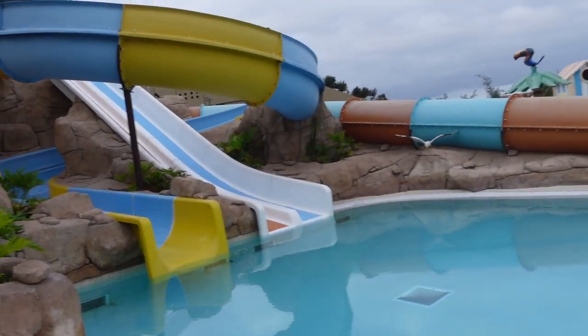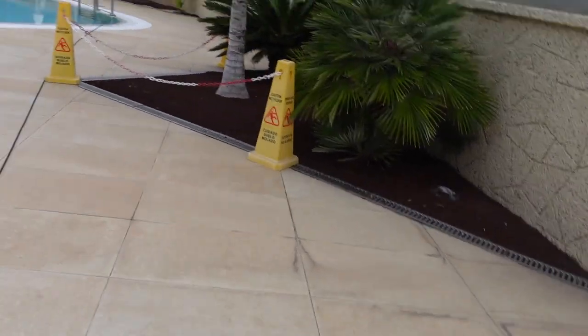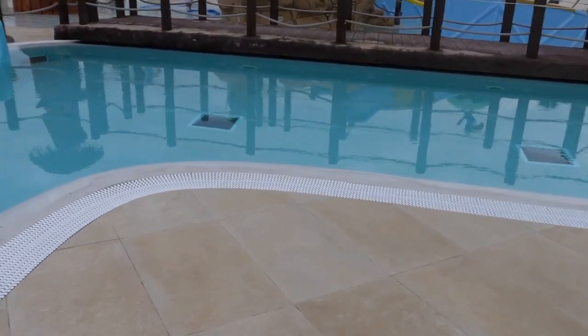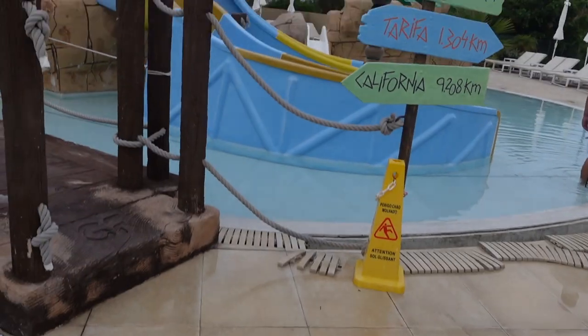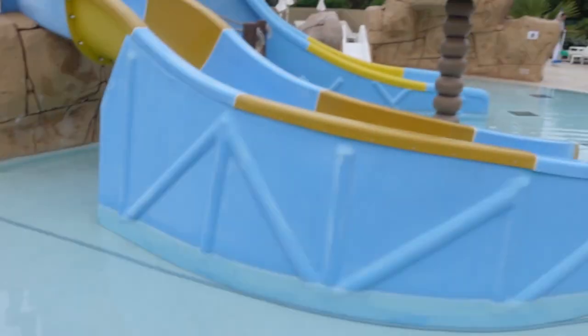Very clean. As I said, they are heated. But you can see all the people working to make sure it's all clean. I bet they're fenced down at the moment. So we've got this bit. There's the slides there.